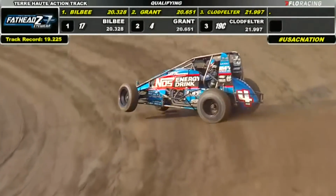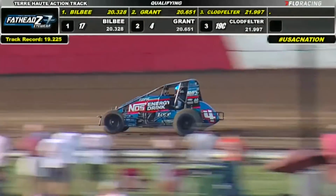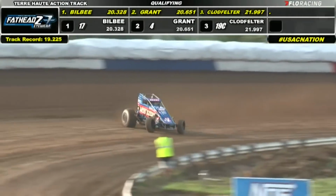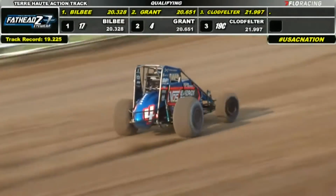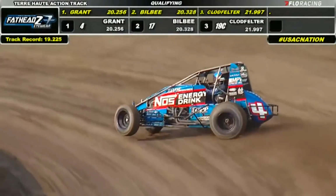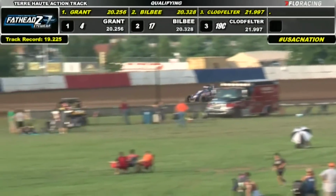Grant's first lap, Pat, is good. It's a 20.651, but it's not quite Nick Bilby's speed. Bilby at 20.328, still on top. This kid came from California with nothing but a helmet bag and desire and clothes in his trunk. He's now made 303 USAC sprint car starts, and he's won 25 of them. Grant at the line. Is he able to improve and take over the top spot? Yes, he does. 20.256, JG now on top of the time charts.